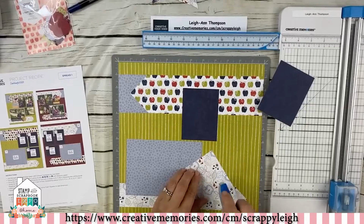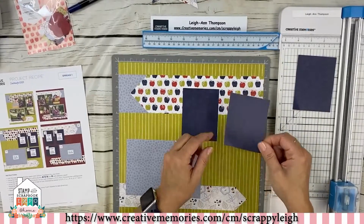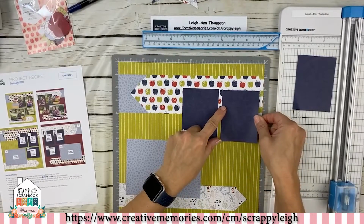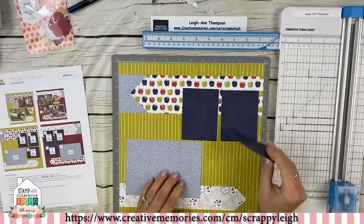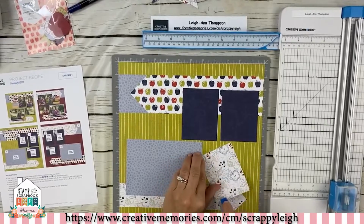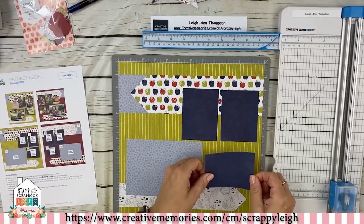If you're a very clean edge and nice straight line scrapbooker, then definitely some of our project recipes and kits are the way to go, because you're going to find that as simple as it is, the pages turn out so beautiful, and you can embellish and do things to the pages however you choose, and make it your own.